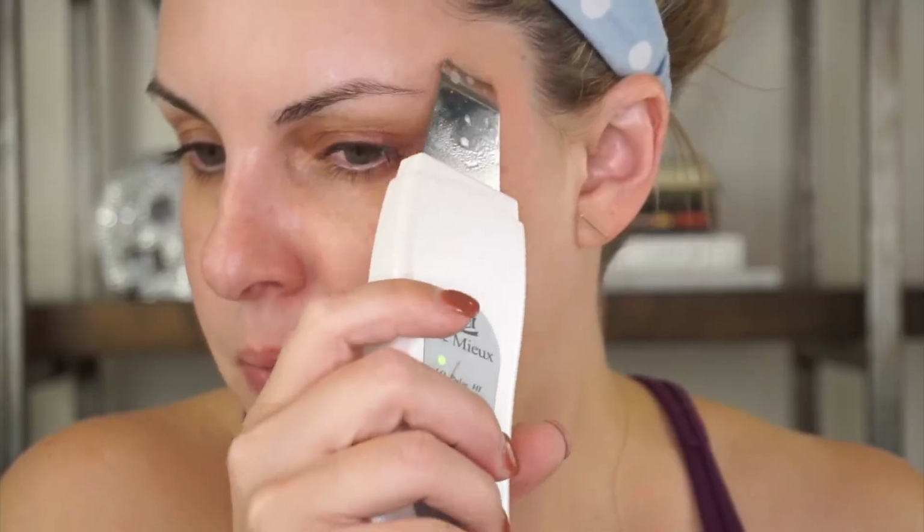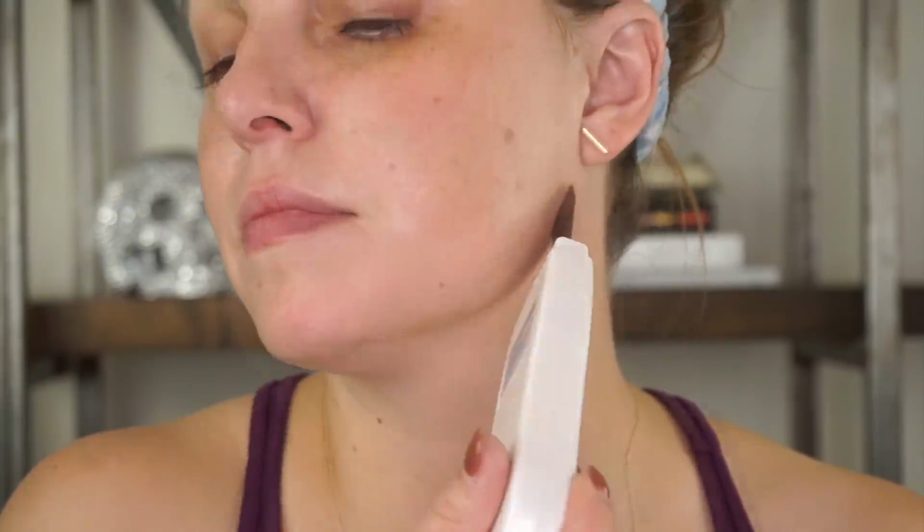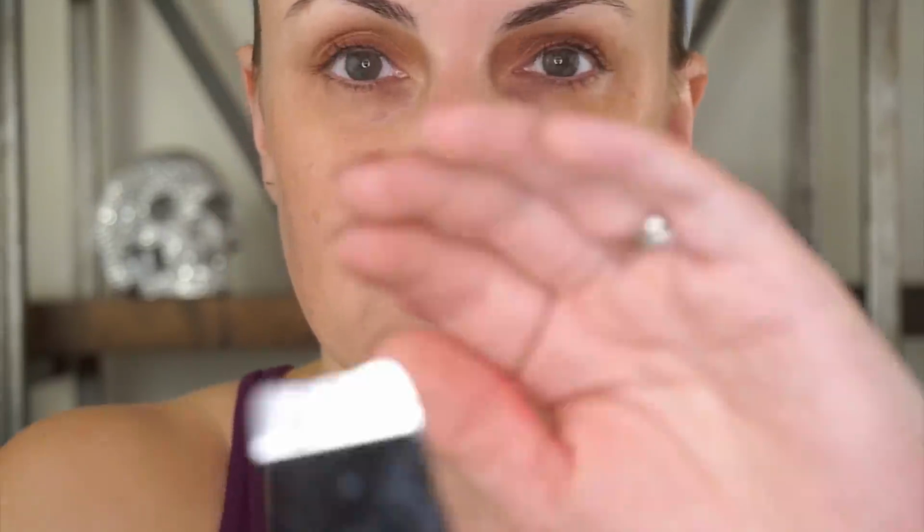It's super gentle, super easy to use, and avoid the eye area. And then all of that stuff on there is dirt and grime and excess sebum. All right, so I won't bore you with the rest, but if you guys can see, there's a bunch of dirt and grime on there. And then all you do is just wipe it away.